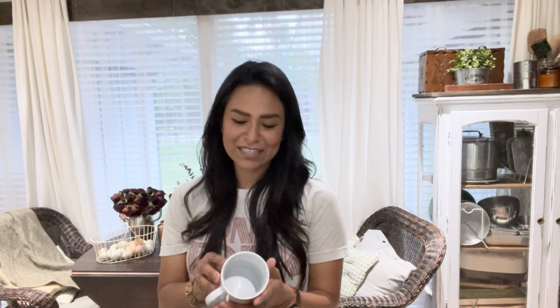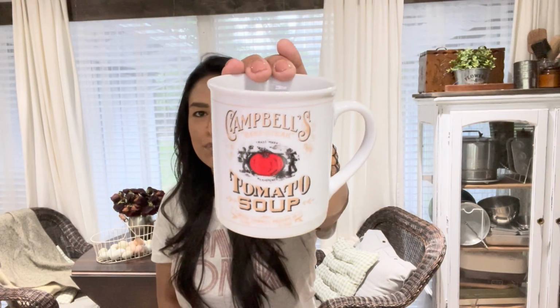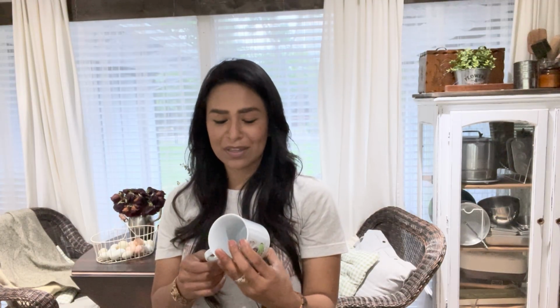Okay, next is the Campbell's Tomato Soup 125th Anniversary Soup Mug Collection Tomato Soup Mug. I absolutely love this mug, so this one's gonna be a little hard. I can't decide if I'm going to put it into the eBay store or hold on to it. I'm kind of torn. I really do like this one.